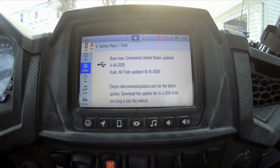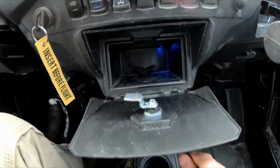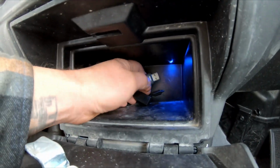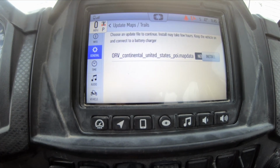So now that we've got our drivers installed on our little thumb drive here, we're just going to come in here to the glove box in the middle. There's that little USB plug right here in the bottom. We're just going to plug that in quickly. There it's showing right now.